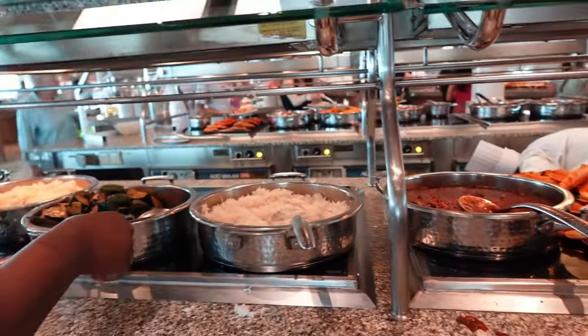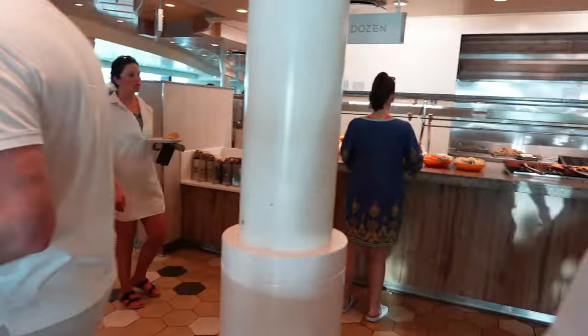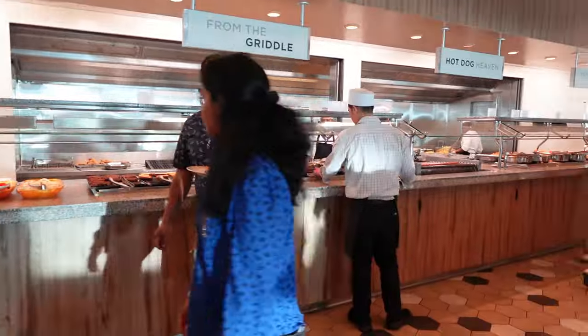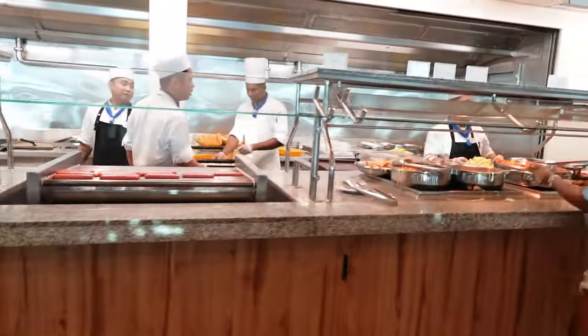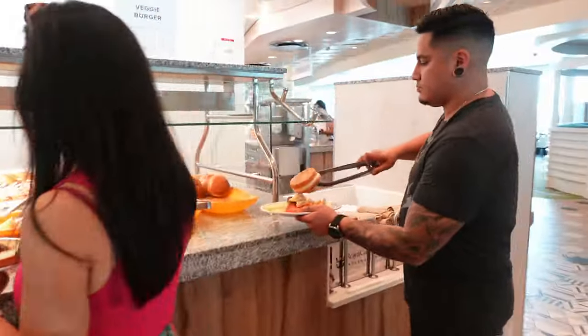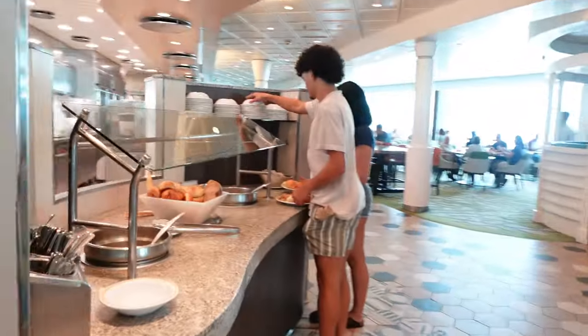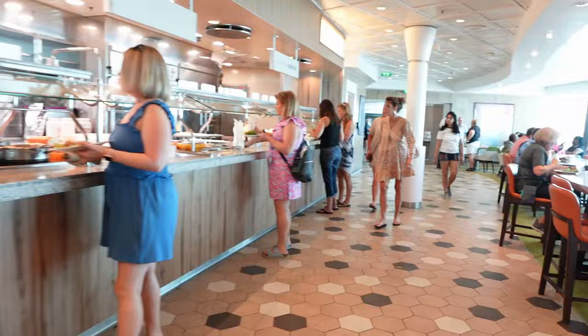Yeah, that looks so good. I have some desserts here, and I think it all basically wraps around. We have a bakery section, and the griddle has hot dogs, french fries, chicken tenders, cheeseburgers, all the good stuff. It basically doubles on the other side. So we're going to put you guys down and I'm going to grab something to eat.